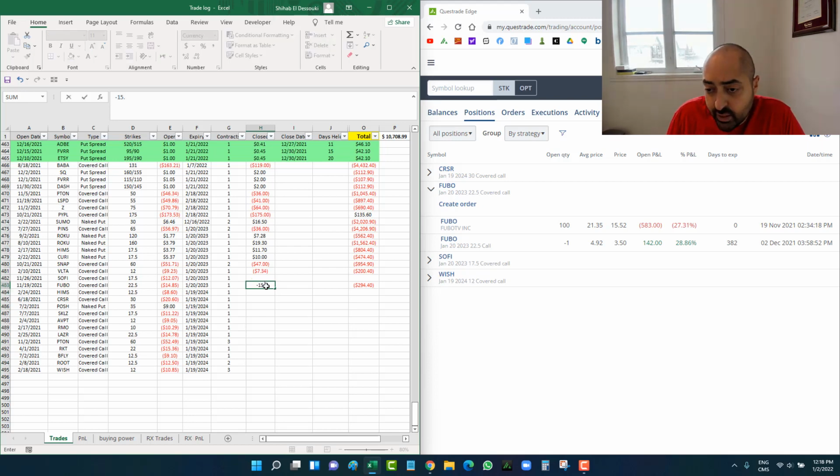So let's say it expires at 15.52. So my call expires worthless. I'm left with the shares. So I'm actually showing a small profit, but I'm going to skip this one as well.